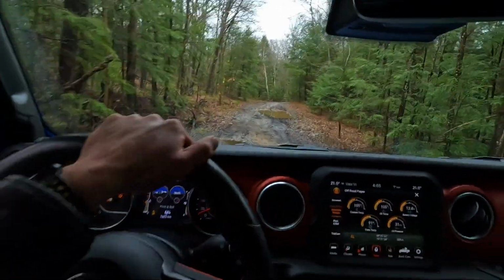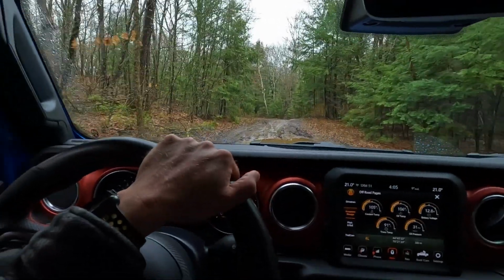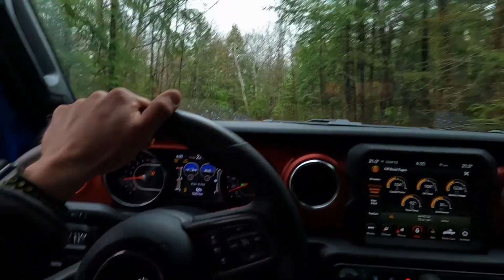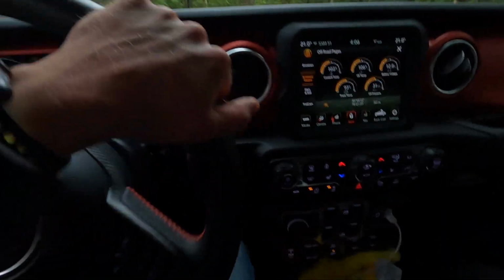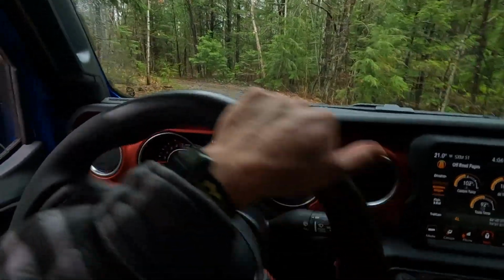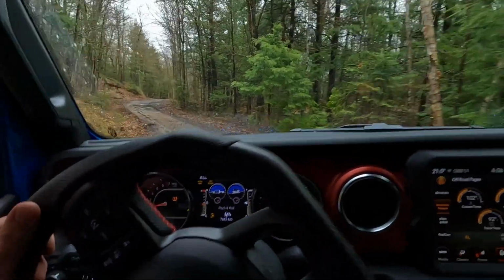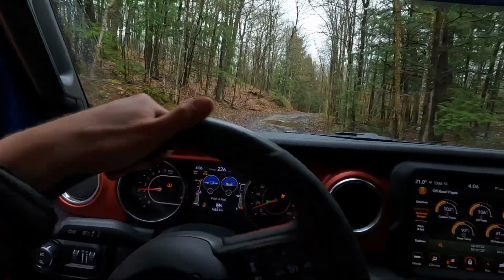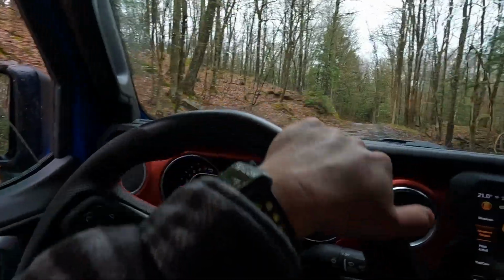And for those of you wondering, we have been in 4 high for the majority of the trail, I'd say 80%. Whenever we hit a rock crawling section or a steeper rock section, I threw it into 4 low, which it's in right now. And I am in manual mode in gear 4. When I crawl up the rocks, I'm usually in either first or second, but I find first tops out way too easy, especially because I've got 8 gears. So I believe that second is the best option, unless we were doing something really challenging and you really want to crawl it nice and slow.